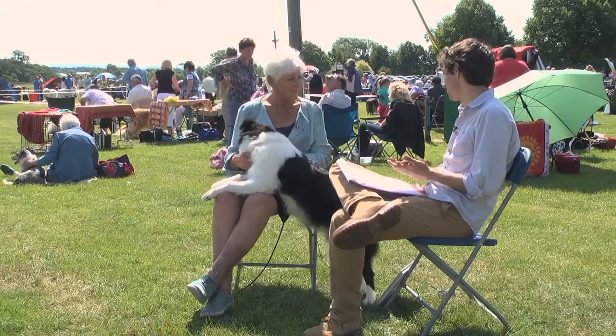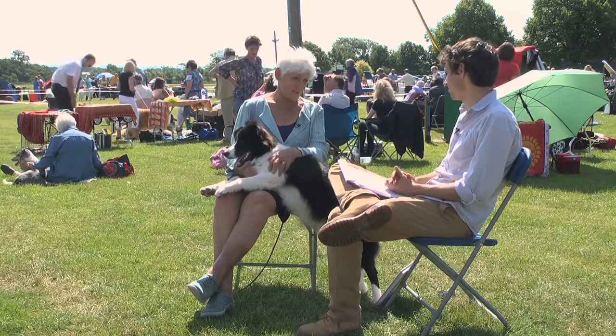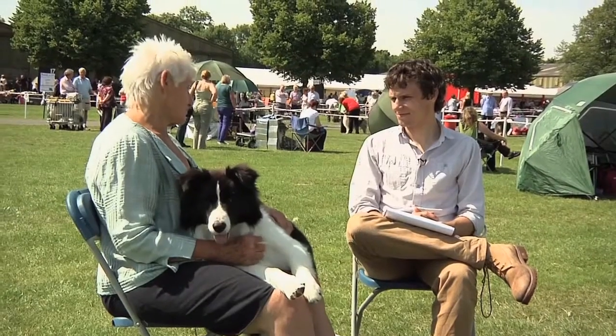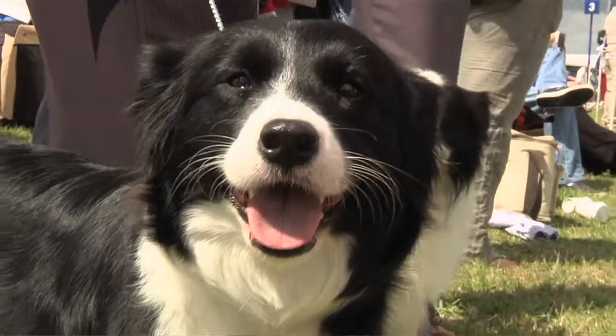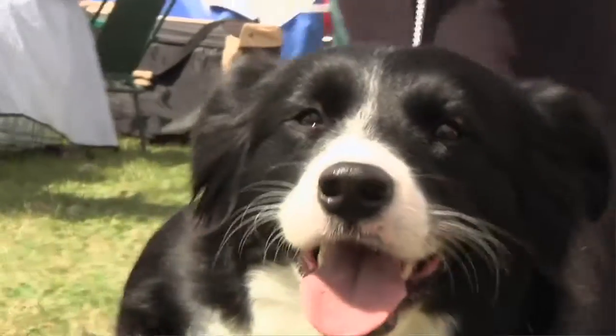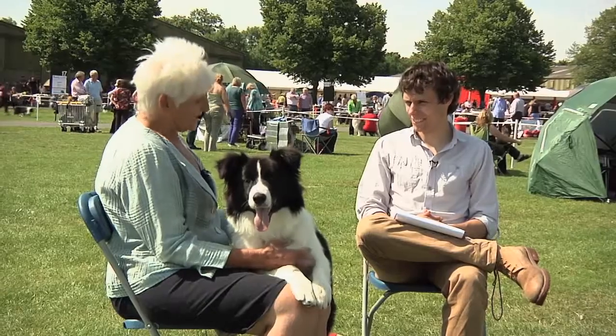Why Border Collies? Well, I think when I was 15, I used to go to a dog training class with a little Jack Russell, and somebody came along with a Border Collie, and I instantly fell in love with it. And she said to me, oh, you can have him and pay me with your pocket money. Which took a long time to pay for him, but of course, you go.